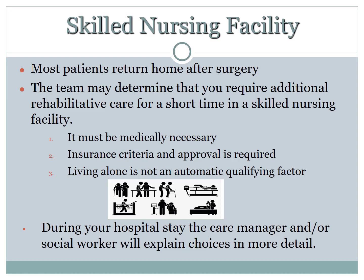Skilled nursing facility. Most all of you are going to return home after surgery. Depending on your ability right now to mobilize, it might be determined that you need a little bit of rehabilitative care for a short time in a skilled nursing facility. A couple things have to happen if you were to go to a skilled nursing facility. It must be medically necessary. We will look to make sure that your insurance covers where you're going to go, and we have to get approval prior to you going there.